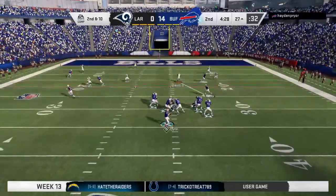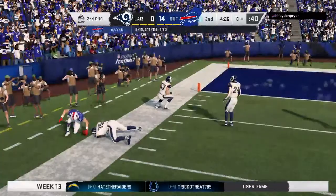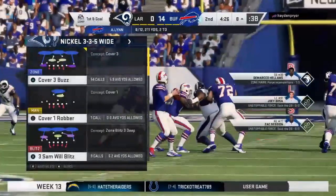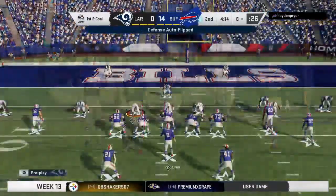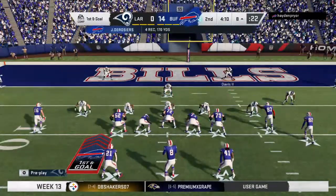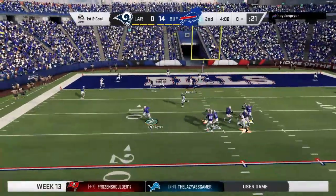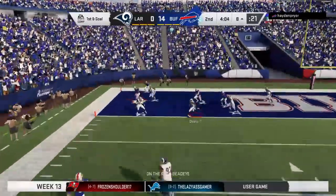To throw again, Lynn. This will be caught inside the 10. Talk about a big first half. Already has the 2 touchdowns, adding to his receiving total there and picking up the 1st down. He's coming off the line so fast. I think he's intimidating the defensive backs with his explosiveness, and he's chipping away at their confidence.